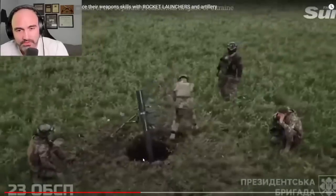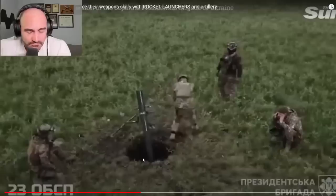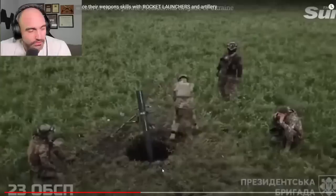Right, they also got mortars. So what I think this is, you've got to understand that you've got your military specialty, which in this case seems to be some sort of fires unit, right? So they handle what looks like 120 millimeter mortars. They handle larger artillery pieces, again, not 155s. But the problem is they're also individual soldiers, and they have to work their individual soldier skills.